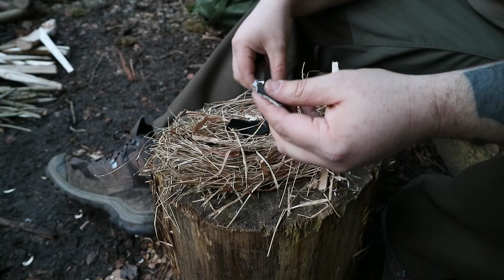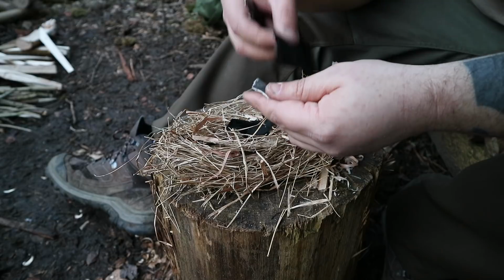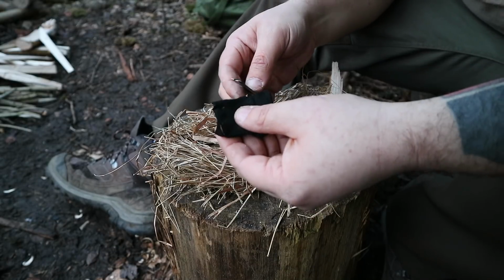Some of my cramp balls are taking a spark but they're not holding it, so I'm going to have to go to backup. Just use the char cloth.